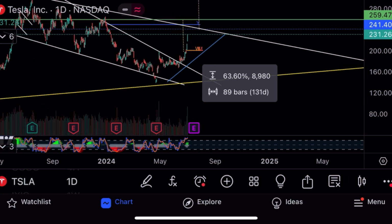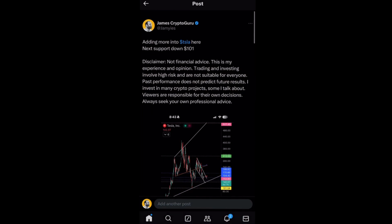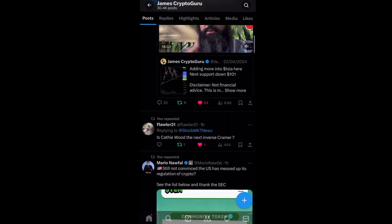But again, big congratulations. Since we bought the bottom here, added more to Tesla here. That was at 141. I bought more, 141. Since that time, we're up 63%.